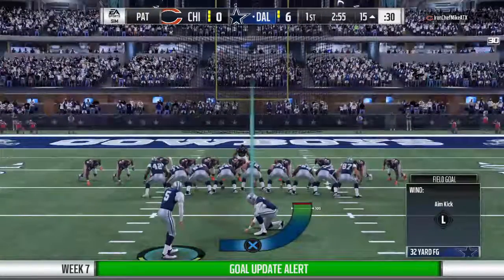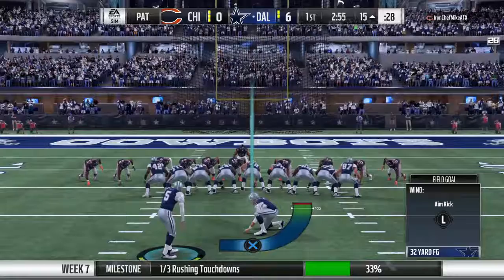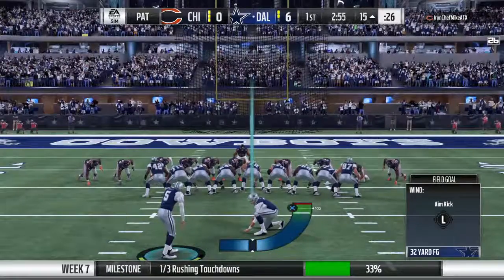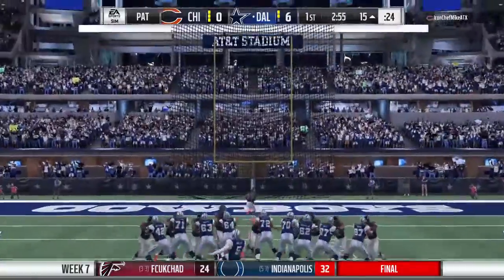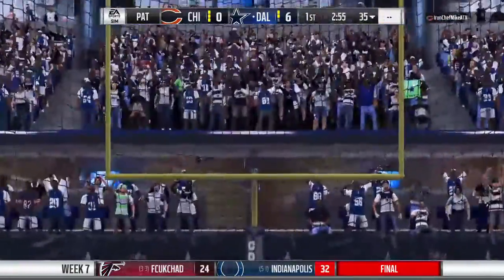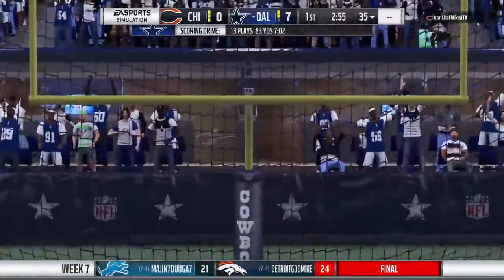Dan Bailey now for the extra point. This is up and good to make it 7-0 Cowboys.